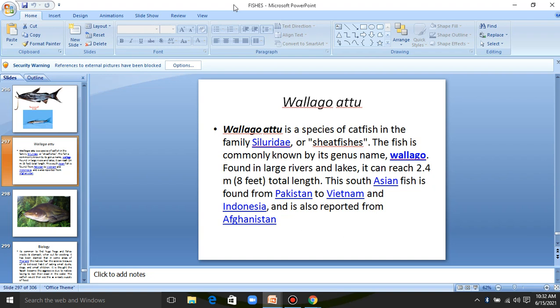Valago attu is a catfish. What is a catfish? The one which is having long barbels. You call it a catfish, and that belongs to the family Siluridae. These catfishes are popularly known as sheat fishes. This fish, common Valago attu, is the most common freshwater fish found in rivers and lakes, and a considerably large fish in the freshwater medium, because it can grow up to 2.4 meters or 8 feet in total length.